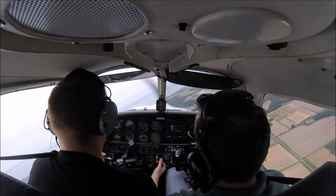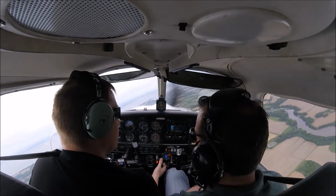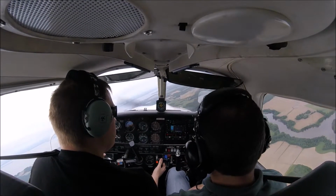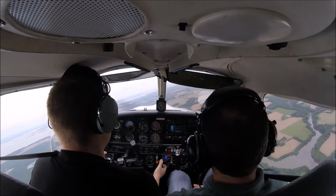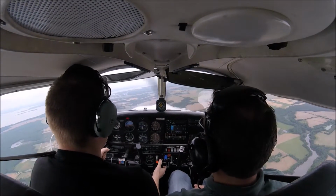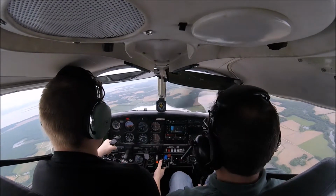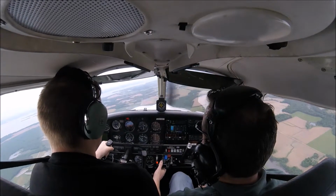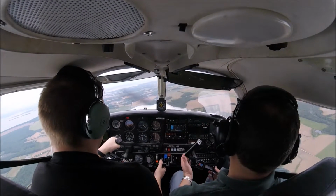Now from this turn, I want you to transition right to slips to the right. Slip to the right. So we're gonna throttle out all the way. Full left rudder. Right aileron. Alright, a little more aileron. Let's go in and actually go into a side slip.